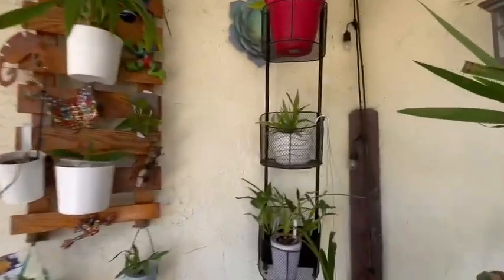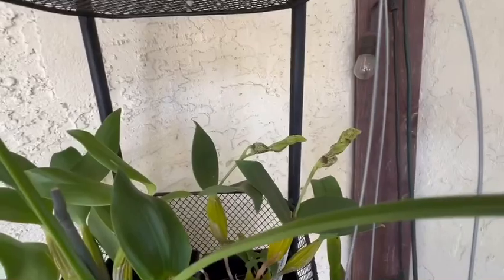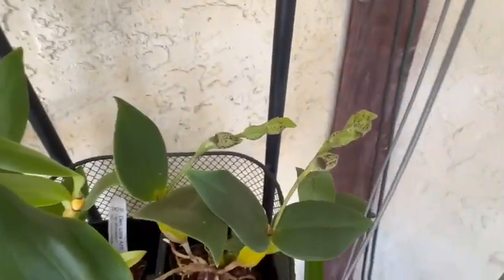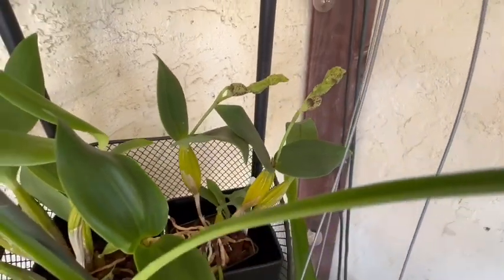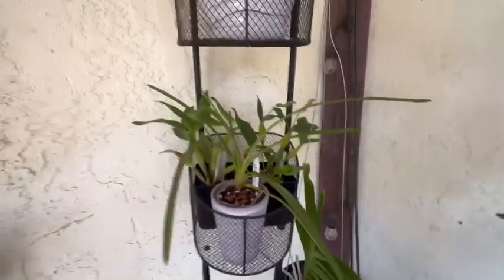I do have some buds I am anxiously waiting for. I think these are late in the season. This is my Dendrobium chocolate chip that has a couple spikes. Everyone else's I've seen bloom in the spring. So again, I think this is a little delayed, but I'm very happy. This will be the first time it blooms for me.